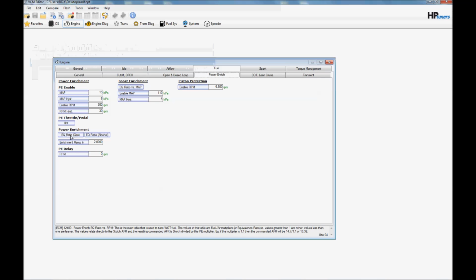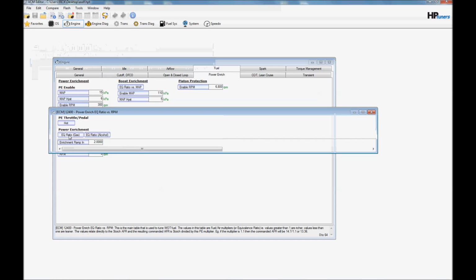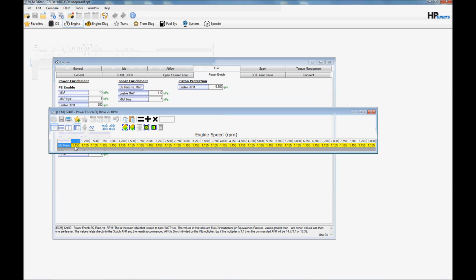Going on to the EQ ratio, which is your power enrichment values. This basically says, okay, how much additional fuel do you want at each RPM value when you're under wide open throttle conditions. This is a very important table for adding power to your car. A little bit of theory.